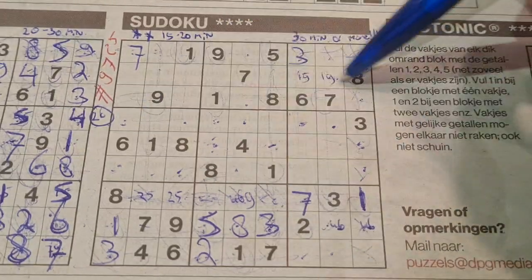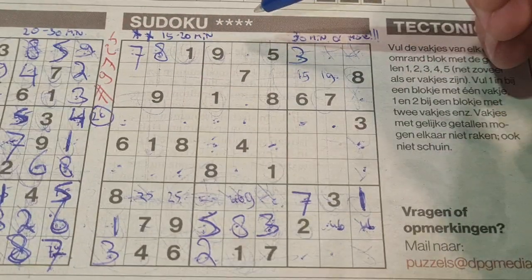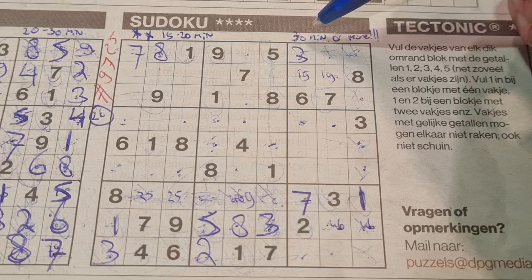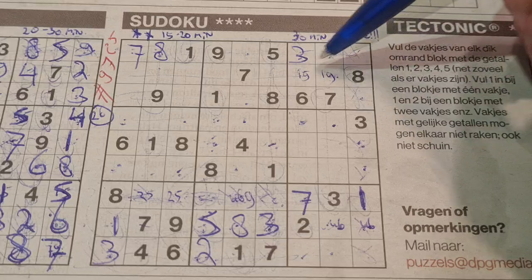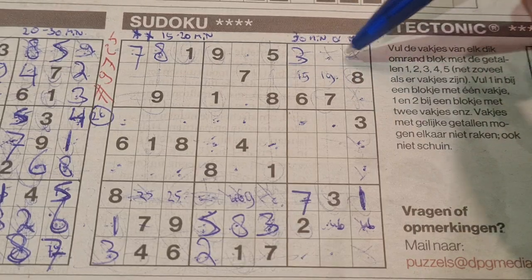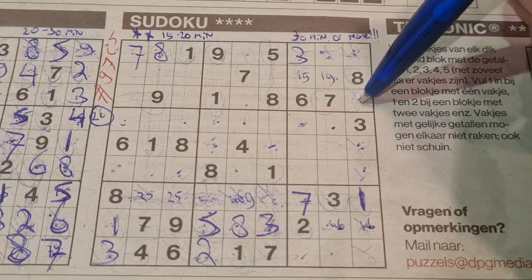Eight in the third row, eight in the second row, so in the first row, the only place left for eight should be there. One, two, three, two, need a two here, need a four here, and need a five here.